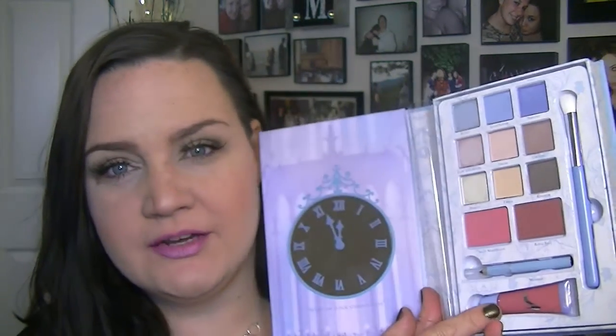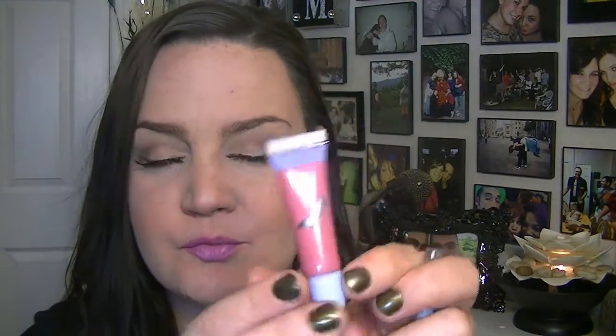And then it comes with 9 eyeshadows, 2 blushes, a pencil eyeliner, and a gloss. I will say I did wear this gloss. I am not a lip gloss fan, but this gloss was really pretty. It is a pretty pigmented gloss. I'm going to swatch it for you. It's got just the smallest bit of micro shimmer in it. It's not sticky. It's really, really comfortable on the lips.